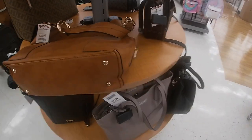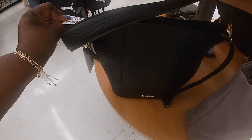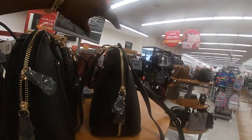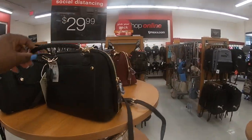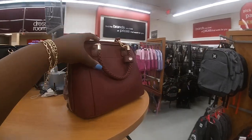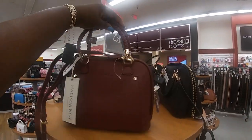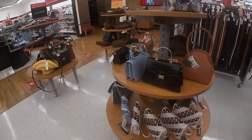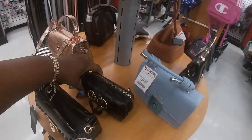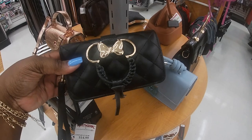Another Jessica Simpson. This one was 30. This one is 30. Jessica Simpson. I have a few of these in different colors. These are 30. I have the black one with the braid. We also have it in burgundy. And it had this cute little, here it goes. Is this like a little wristlet or something? This is cute for 20.